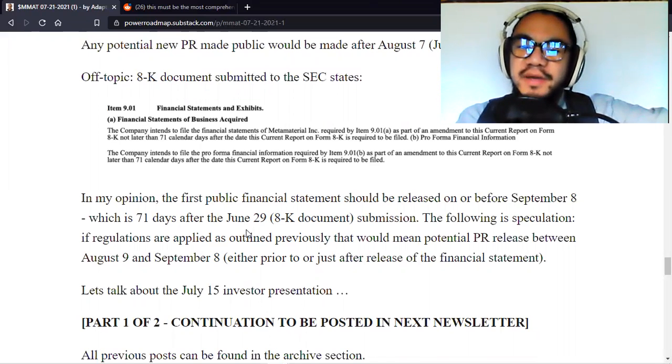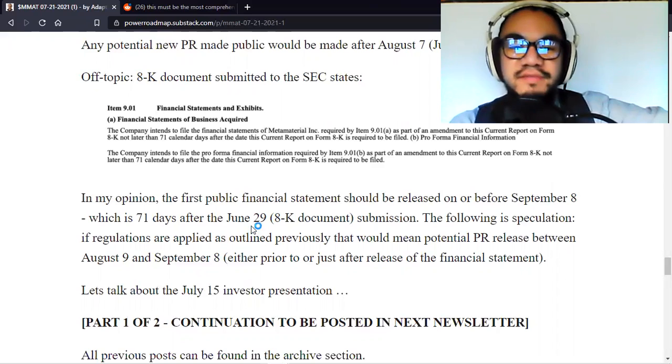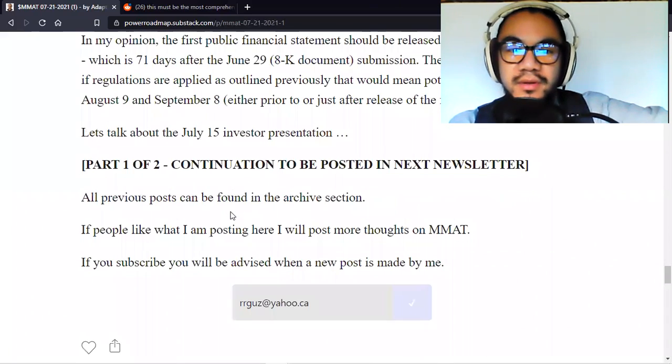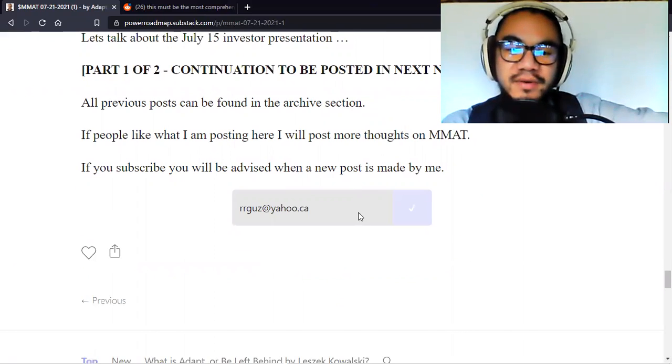The following is speculation. If regulations are applied as outlined previously, that would mean a potential press release between August 9th and September 8th, either prior to or just after the release of the financial statement. Let's talk about the July 15th investor presentation, part one of two, a continuation to be posted in the next newsletter. So he's going to have something coming up. So that's great. He leaves us on a cliffhanger, and I'm going to leave you on a cliffhanger too.